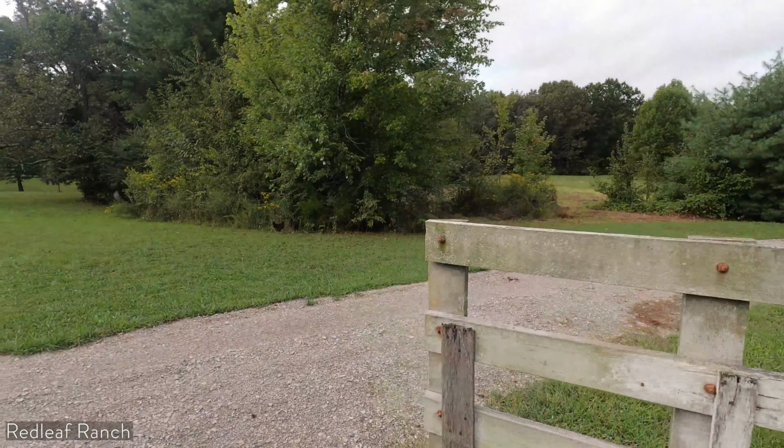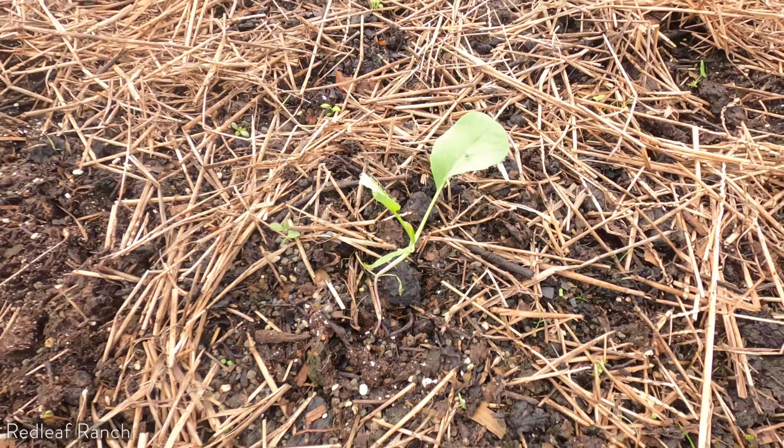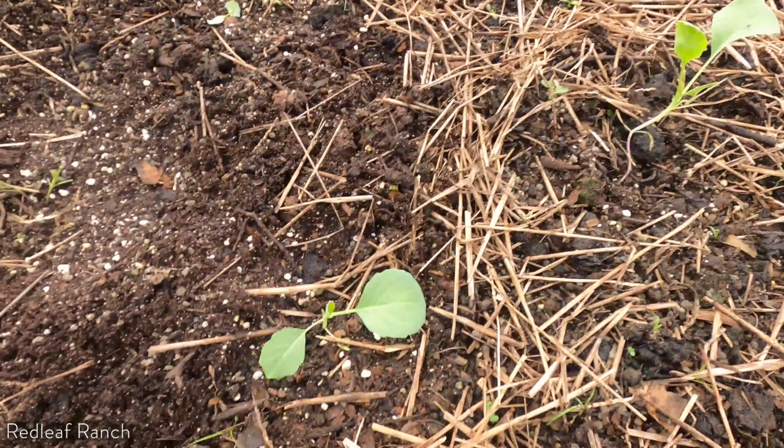Over here, we have a bunch of brassicas, and I went through and separated a lot of the seedlings. So now we have individuals growing, and they're starting to get real big. Look at you. Yes, this is our Chinese broccoli. We have quite a few of that planted in here. Awesome, I can't wait for the broc.